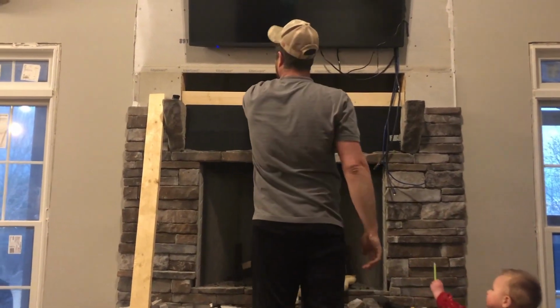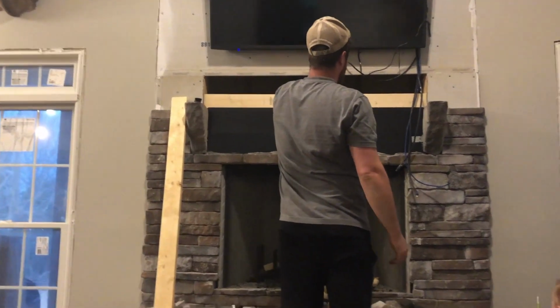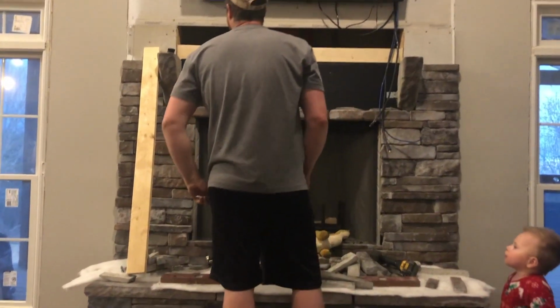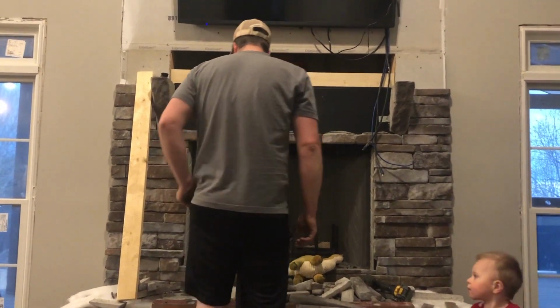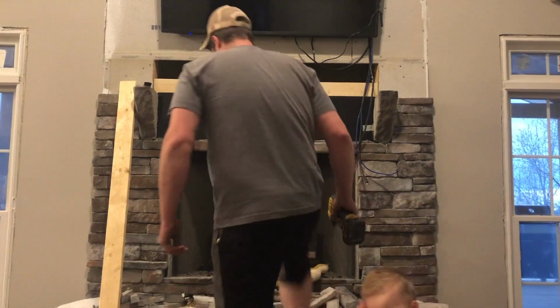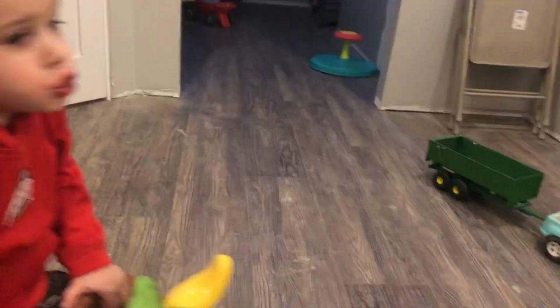Working more on the fireplace tonight. He has to box that part in with wood where the extra space is above the fireplace. You have to put concrete board on that when you're done? Yeah. Okay.